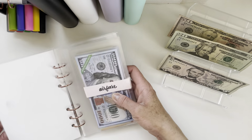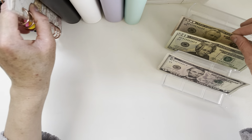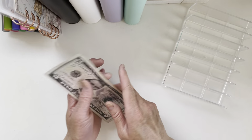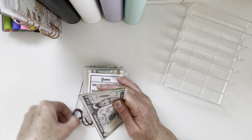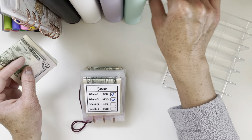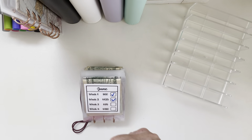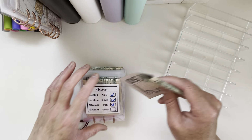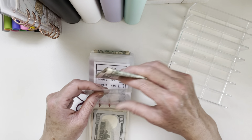For my sinking funds, the remaining, how much do we have? 5,070, 95 will go into our week 3 for June. Let's mark that off for $95. And find that envelope.